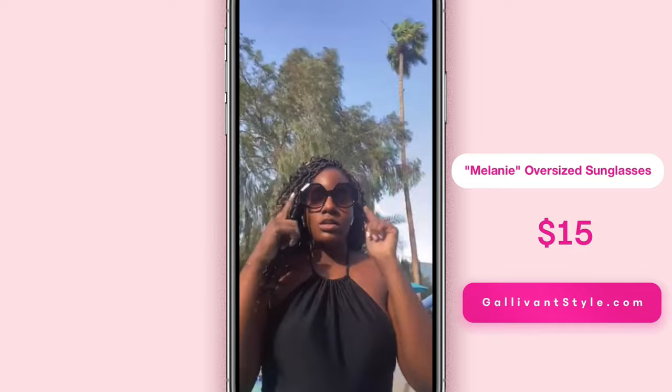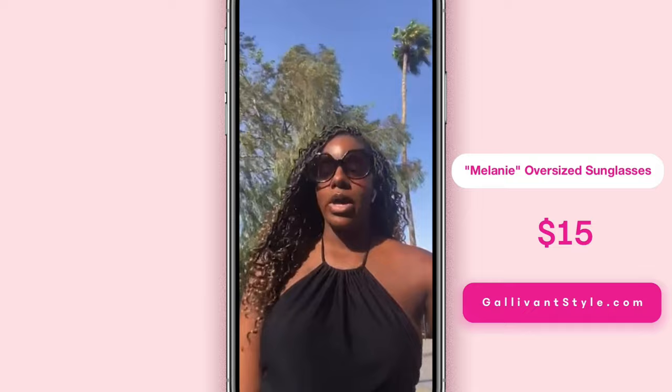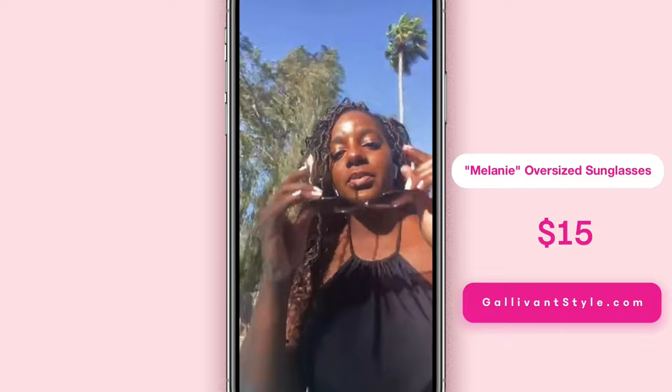So these frames aren't quite super, super dark. I know a lot of times when I meet some of you guys in person and I'm doing pop-up shops, you guys always say, well, not always, but some of you do not like the dark sunglasses. So I've been trying to listen a little bit more to what you like. These are a little bit more translucent at the bottom. Super cute.